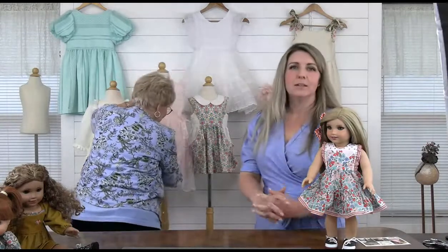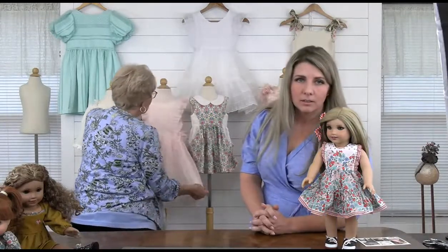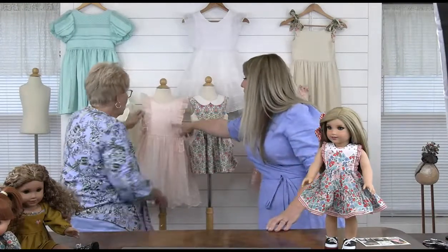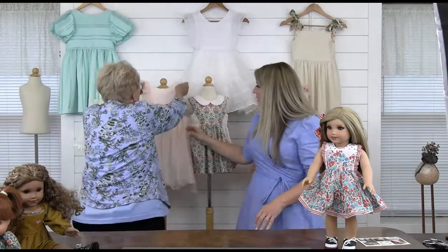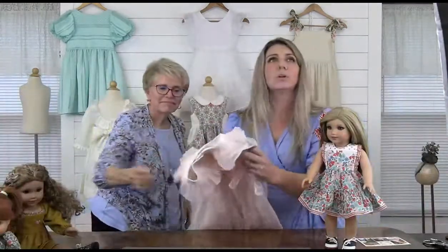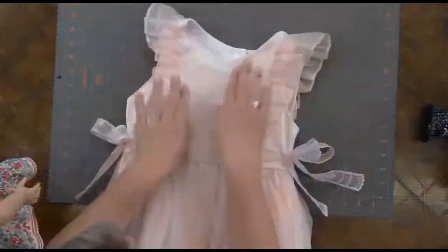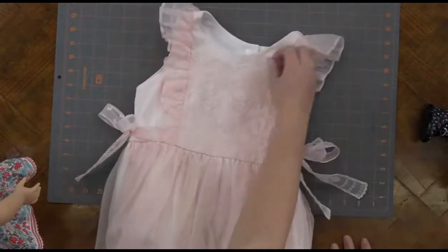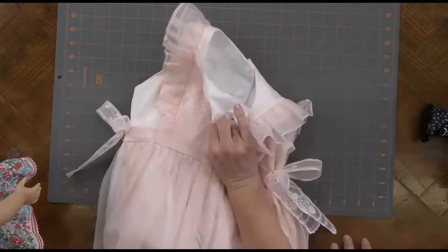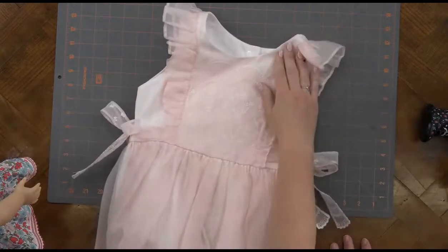Questions about the yoke: they want to know what fabric it is made out of and if it is pink or white. Here we go. Do you want to go overhead? Sure. So the first layer is lined in just a white, probably batiste. I think that's what I usually use.